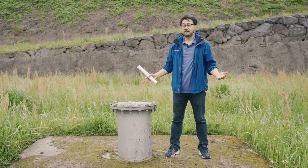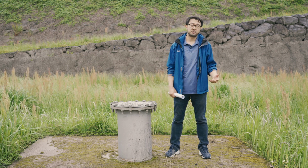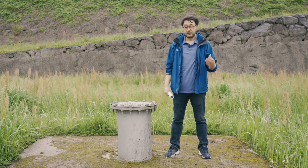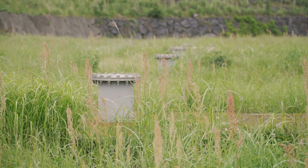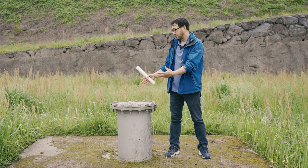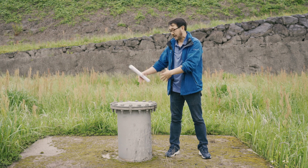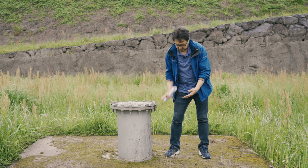Okay, this is today's last part. This is the injection well I mentioned before, and there are basically two methods to recharge the water. One is the infiltration basin like this, and the other is the injection well like this. This well has a 300 millimeter diameter and is 40 meters deep from the surface.